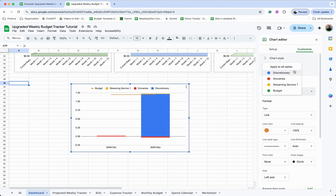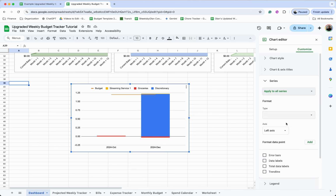All right, now I'm going to go to apply to all the series and do total data labels. So that way we can see it's been 1.2. So this is 1.2 thousand that was spent inside of December. If you hover over each of the options, you can see how much was spent for each of these individual categories. But it shows the overall total at the very top.